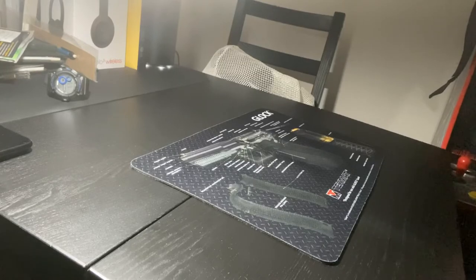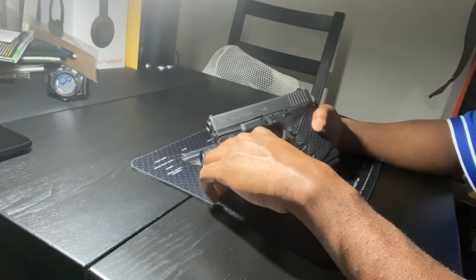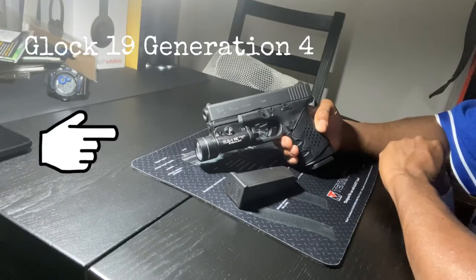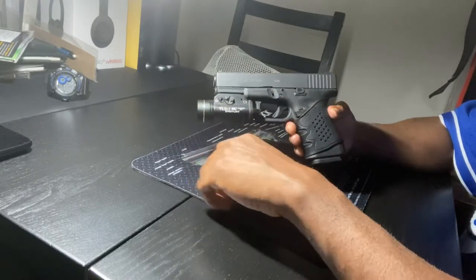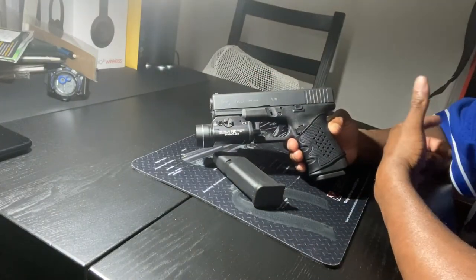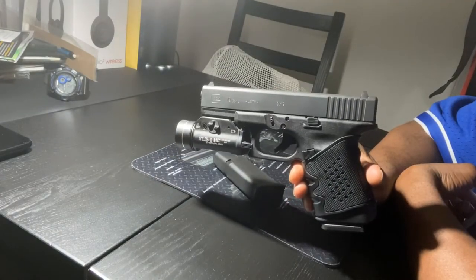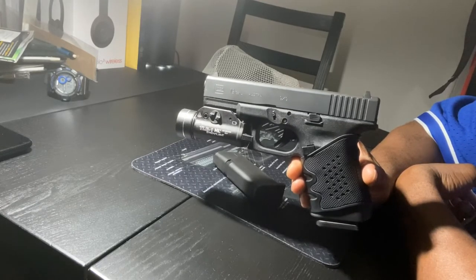All right, guys. Last but not least, for my lineup, this is actually my second gun purchase. This is the Glock 19 Gen 4. And this is essentially the baby brother to the Glock 17 full size. This particular model is geared toward the concealed carry community. It's a subcompact pistol, chambered in 9mm, striker fire, with a 15+1 capacity.